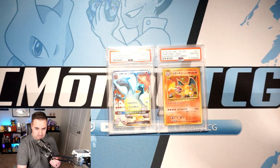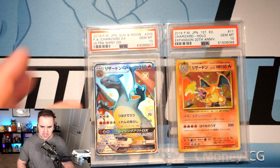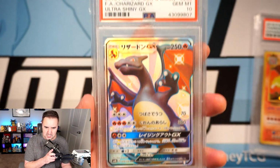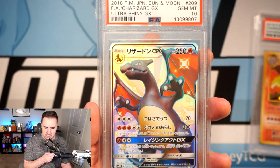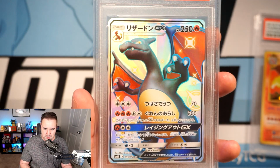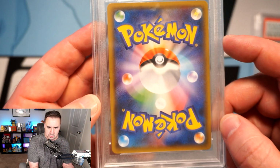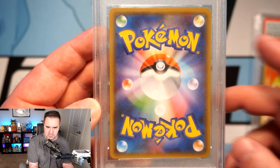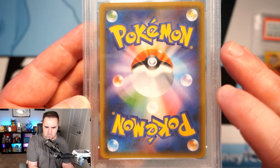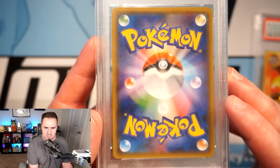So let's take a look here. These are the cards that I'm trying to cross grade to Beckett 10s or black labels. First, this is a Japanese Shiny Charizard from Hidden Fates, Ultra Shiny GX in Japanese. This is a PSA 10. I recently acquired this. Now, Japanese cards tend to look much better. This one I think has a decent shot to cross to at least the gold label. I don't think it's going to get the black because I think we may have ever so slightly more on this right side, so it's probably going to get a 9.5 for centering.